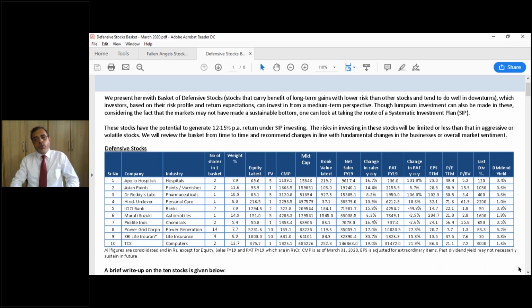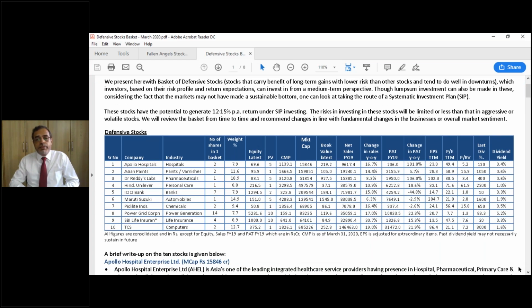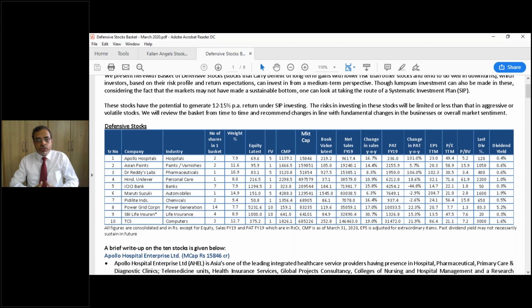Now, let us go stock by stock again. The first one which we have chosen is Apollo Hospital. Here the positives are quite well known. We will only talk about why they have fallen recently and why it makes sense to look at them to buy, because the reasons for their fall may not last long, and they may be transitory or temporary reasons.